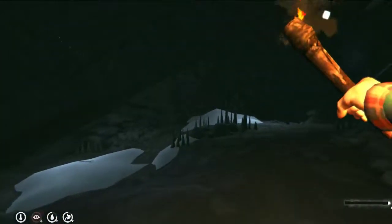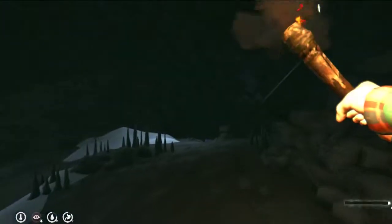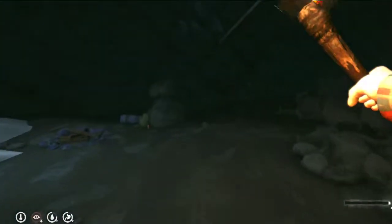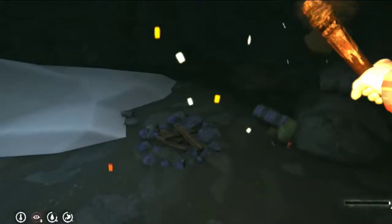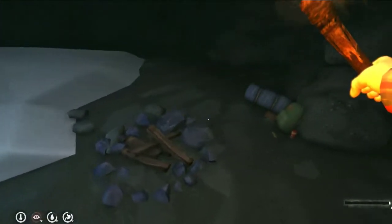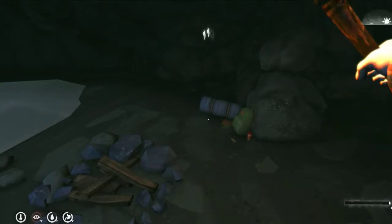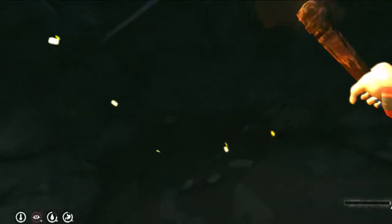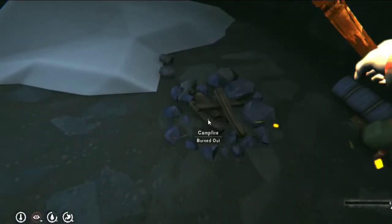Here's our big room. Came in and we searched, and there is our sleeping bag. So we can actually take a nap here. And that might be just really advisable, because guess what? It is nearly dusk and we need to rest. So let's make a fire.